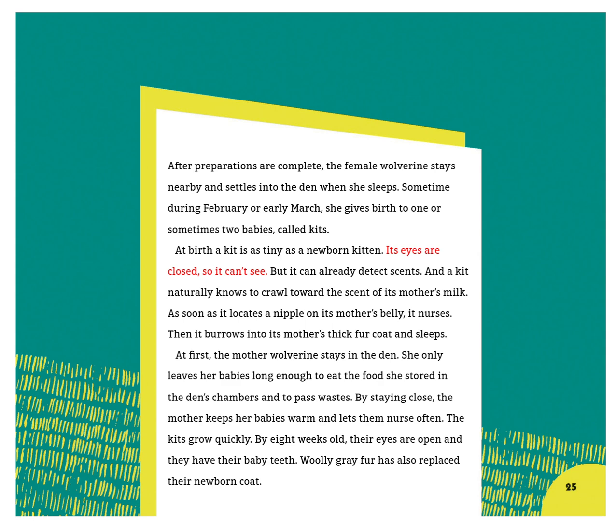Its eyes are closed, so it can't see. But it can already detect scents. And a kit naturally knows to crawl toward the scent of its mother's milk. As soon as it locates a nipple on its mother's belly, it nurses. Then it burrows into its mother's thick fur coat and sleeps.